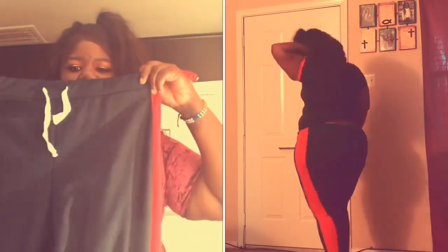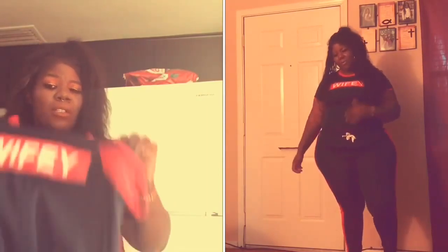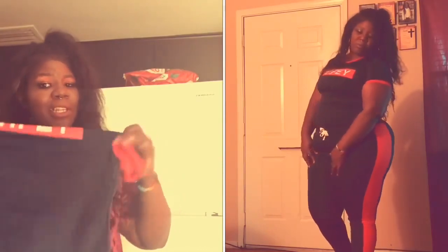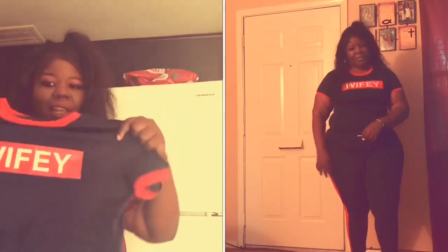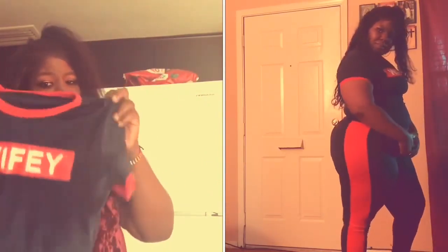It looks like joggers, just got a red stripe down the side. They're kind of see-through, so make sure you wear black undies if you do decide to purchase this. The pants are pretty comfortable. Now the shirt, I don't know, because it's stretchy, but it's like a crop top type shirt, so I don't know how that's gonna work out.